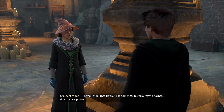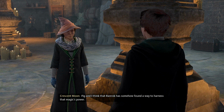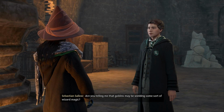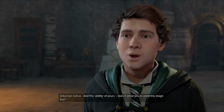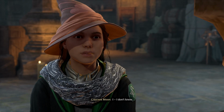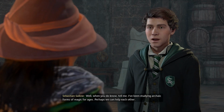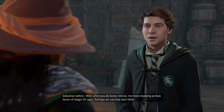All I know is that I can see whispers of an old magic that hardly anyone else can. Fig and I think that Ranrock has somehow found a way to harness that magic's power. Are you telling me that goblins may be wielding some sort of wizard magic? That's what we're trying to find out. And this ability of yours, does this allow you to wield this magic too? I don't know. Well, when you do know, tell me. I've been studying archaic forms of magic for ages. Perhaps we can help each other.